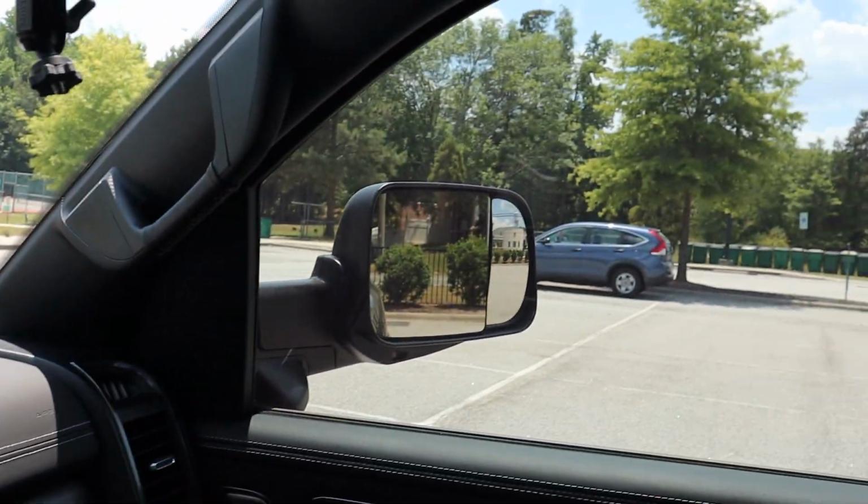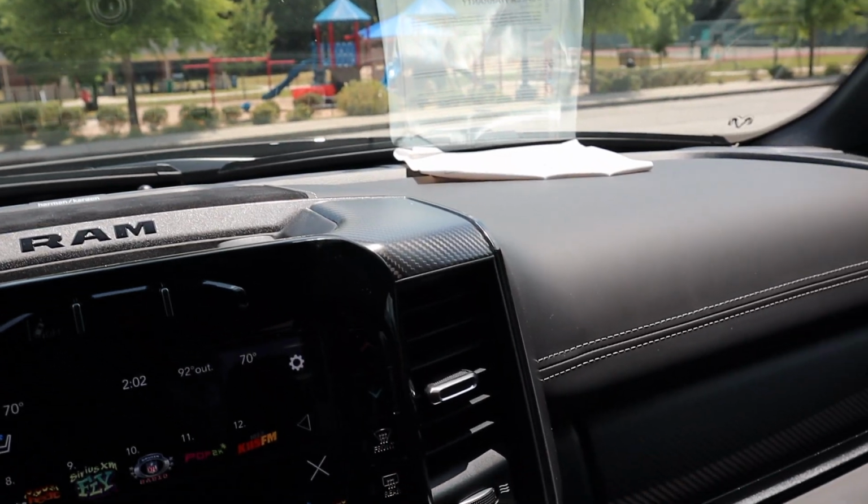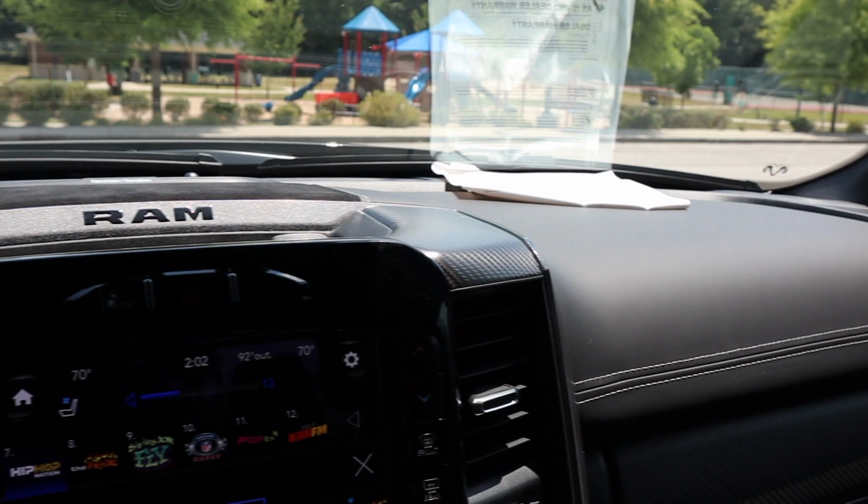So let's hear the system. Man, that Harman Kardon sounds good consistently. Your extra dash compartment there after your compartment here.